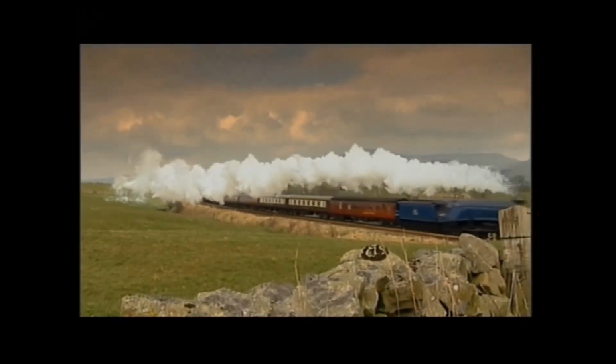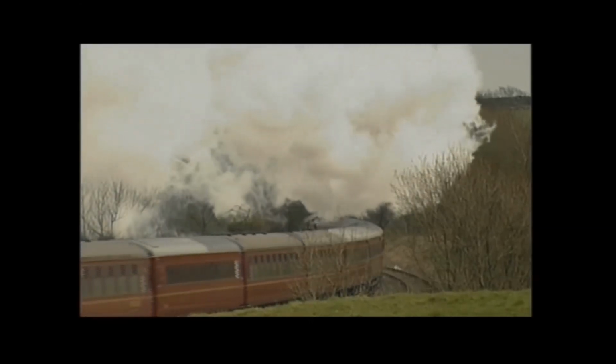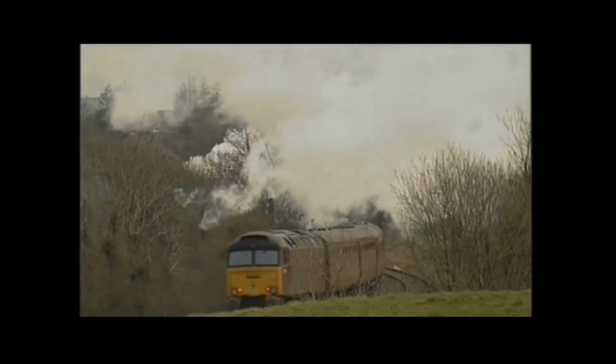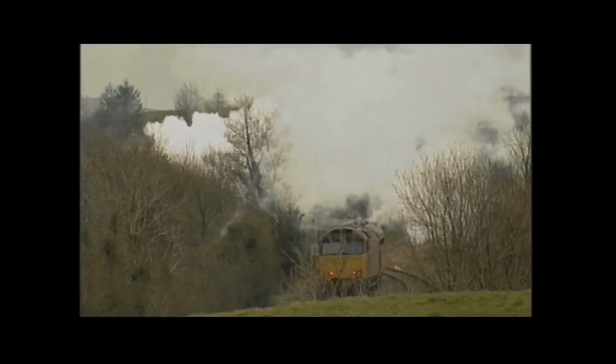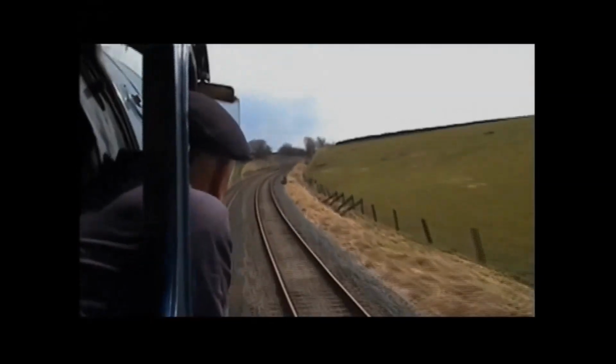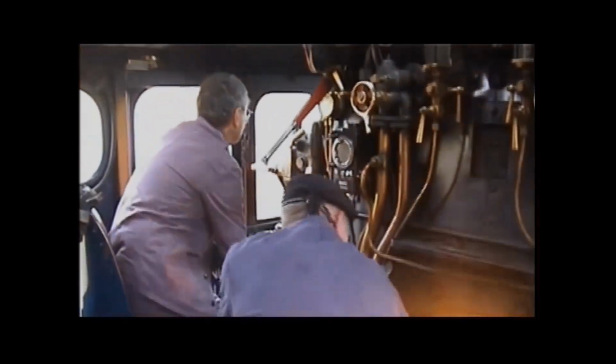Incredible load, really. It's 550 tonnes because we've got the diesel on the back, which isn't doing any work, of course. That's a safety precaution because it is a test run. Yeah, it's an incredible load. Once the engine gets up to about 60 miles an hour, the character of the machine changes altogether. The machine is designed to run at 70 plus on the East Coast Main Line. And when she gets up into the 60s and 70 miles an hour, that's when she settles down and really starts to operate the way she was designed to.